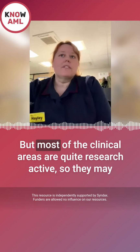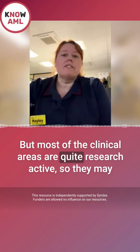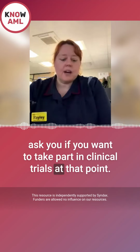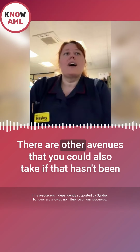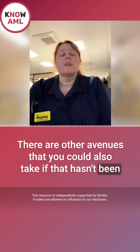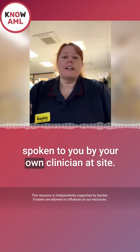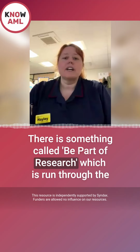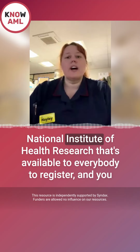But most of the clinical areas are quite research active, so they may ask you if you want to take part in clinical trials at that point. There are other avenues that you could also take if that hasn't been spoken to you by your clinician at site. There is something called Be Part of Research, which is run through the National Institute of Health Research.